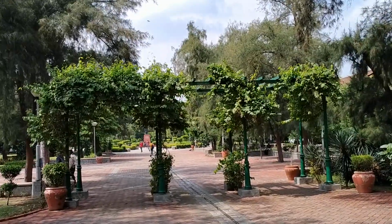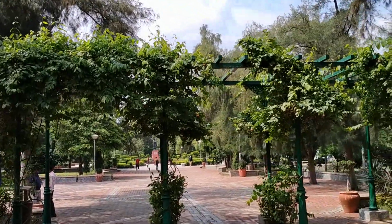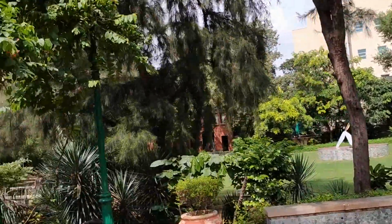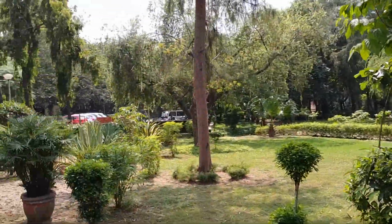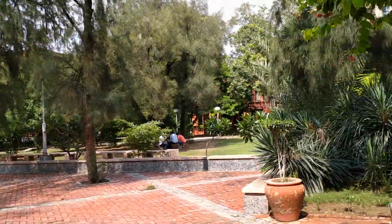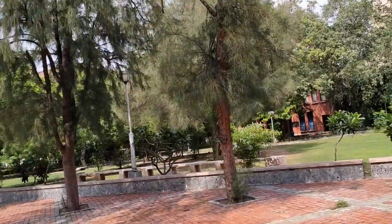This is how the Faculty of Arts, or Arts Faculty, of DU looks like. On the right side there are lawns, there is greenery. On the left side there is a lawn as well as the parking. On the right side, behind the trees, is the building of NSS as well as NCC.